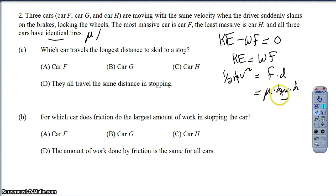The mass actually cancels out in this calculation, and therefore they have the same velocity, they have the same coefficient, they have the same acceleration due to gravity, so they're going to travel the same distance in stopping. So all 3 vehicles, even though they do have different energies, would travel the same distance in stopping, because the more mass, the stronger the force of friction is as well.